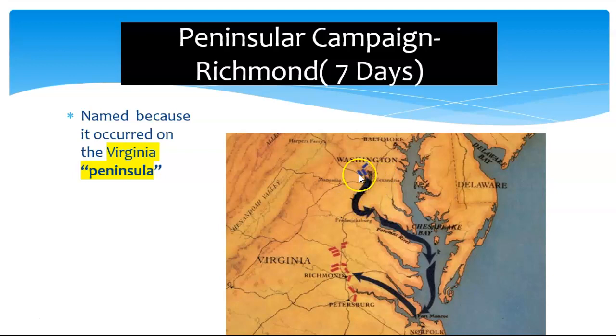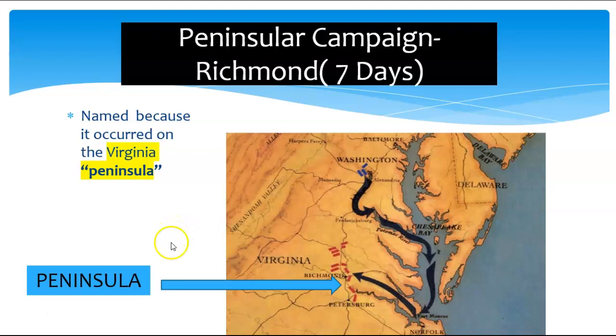Well, McClellan said, no, I'm going to use Navy transports to move my army of 120,000 strong down here. So this is why it takes months and months for him to get this operation underway. Okay, called the Peninsula Campaign. Peninsula being obviously a piece of land surrounded by water on 3 sides. Okay, so we're talking spring and summer of 1862.